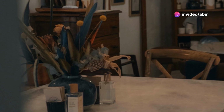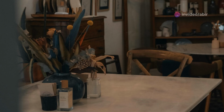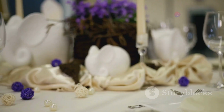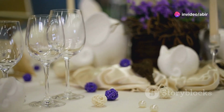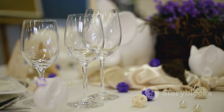If your room is already colorful, you may want to stick with a more subdued color palette for your table. This helps to avoid overwhelming the senses and maintains a balanced aesthetic. Texture adds another layer of interest to your decor. It can make a space feel more dynamic and engaging by providing visual and tactile contrast.